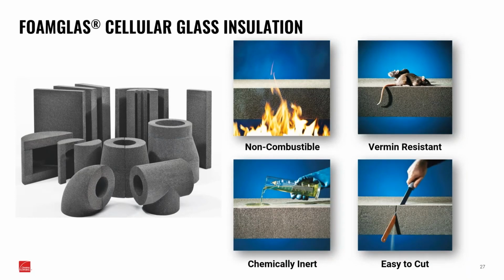Being 100% inorganic and made of glass, FOAMGLAS is also non-combustible and does not give off dangerous gases in the event of a fire, making it suitable for fire protection and fire stop applications. It also is resistant to the nesting activities of common vermin that may be found in an area, and is chemically resistant in a similar fashion to many typical glass beakers that you might expect to find in a laboratory environment. Finally, it's easy to cut and can be prefabricated to many different shapes and configurations prior to arriving on job site.